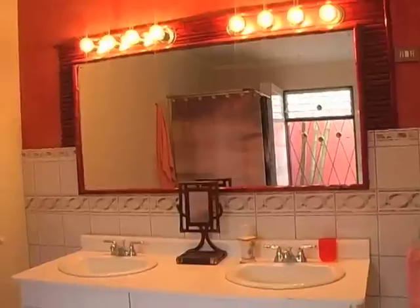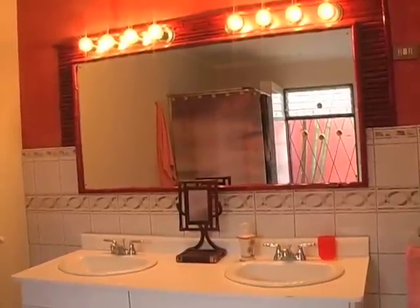Double sink. This is wonderful. See the details on the mirrors here. Oscar, one of our workers, did this. Again, details. And also in many of the bathrooms, we have dimmer switches even. All the rooms have dimmer switches. Yeah. All the rooms have candles, fountains in them. That's why we're called the Fountains Guesthouse.